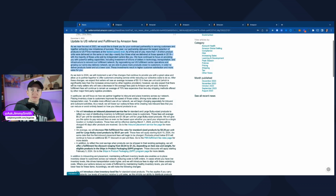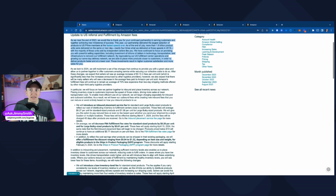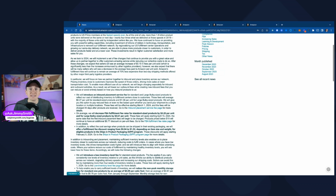Really, the first paragraph here is just them talking up how they've done so great over the last year and fastest speeds ever for US Prime members, etc. This is discussing just kind of an overview. As we look to 2024, we will implement a set of fee changes that continue to provide you with a great value and allow us to partner together to offer customers amazing service while reducing our collective costs to do so.